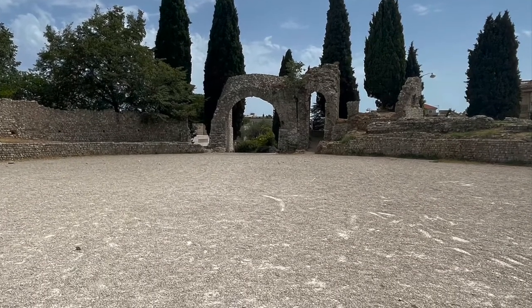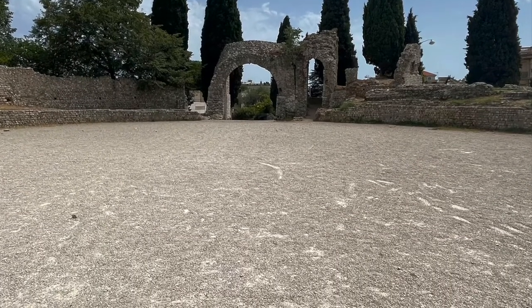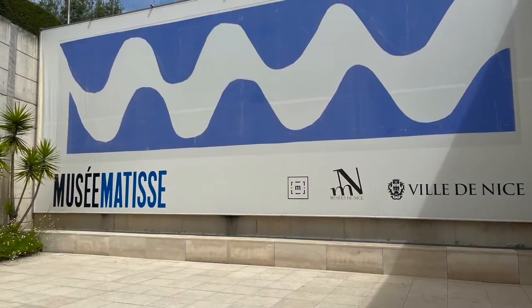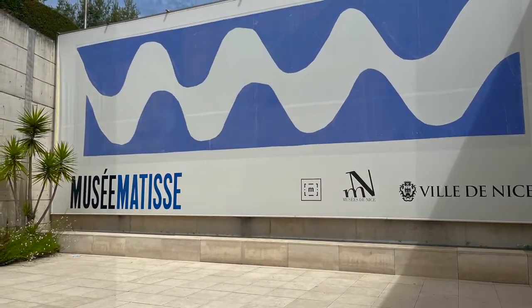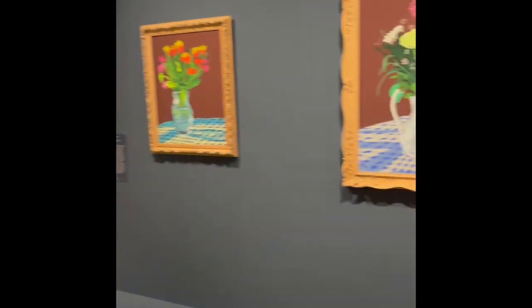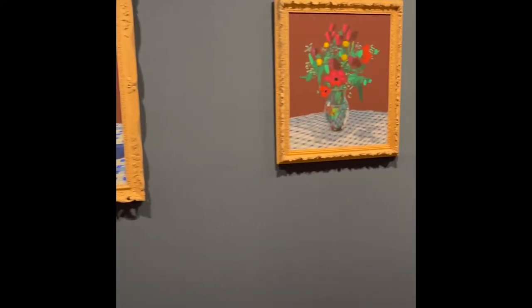And here is Colosseum in front of Henri Matisse Museum. Here we can see the entrance to the Henri Matisse Museum. It was full of people. These are flowers of David Hockney.